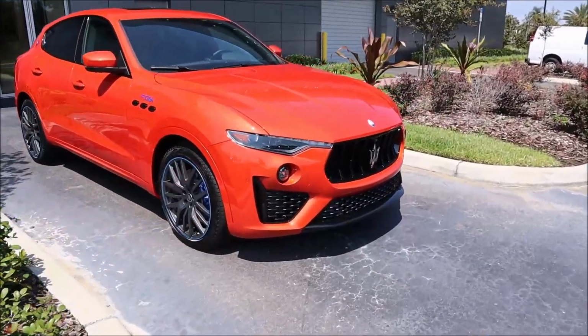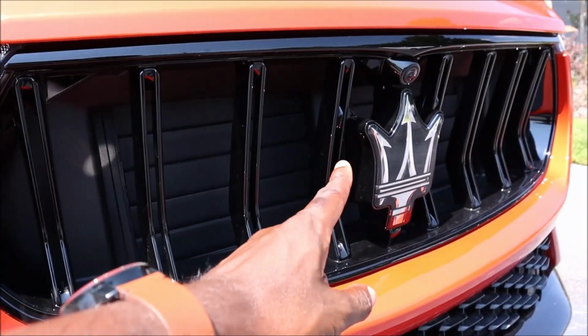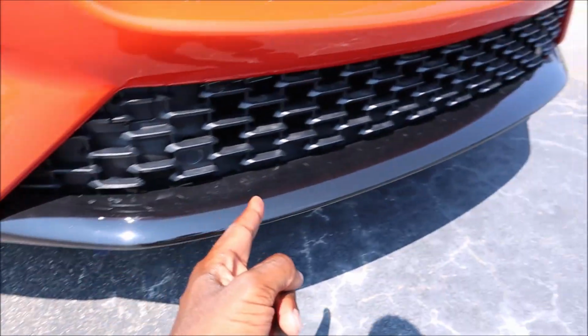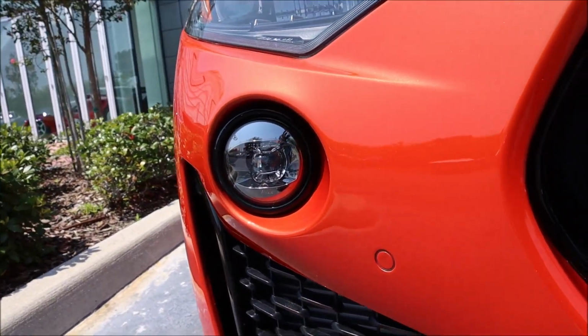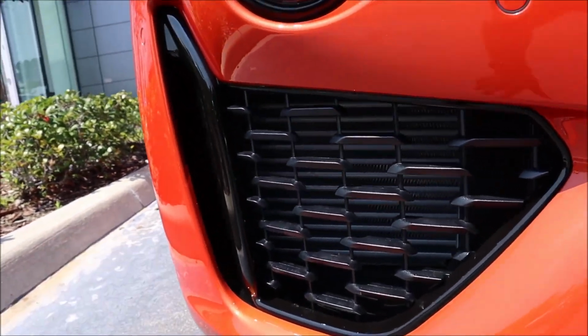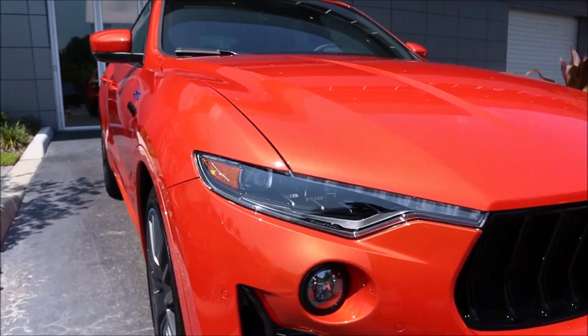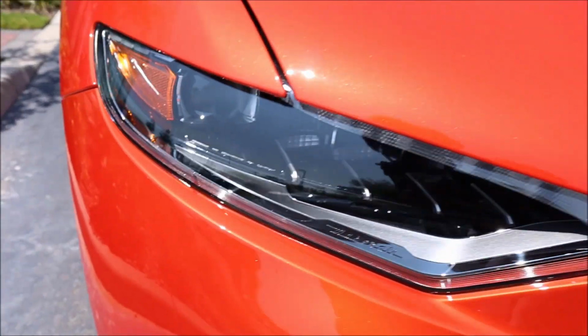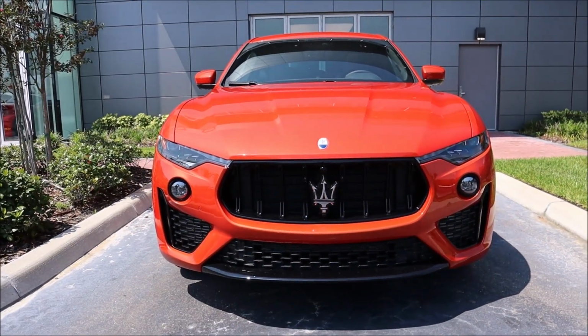Now, this has a black package on it, so you'll see that everything's done in black for the grille, level 2 ADAS for the Trident, black lip up front, all right, black around the fog lamps there, black for the side blade there, grills to help feed through, and then the matrix LEDs for the headlights. Looks good. I'm not a big fan, obviously, of the orange, but that's a US spec thing. Here in America, we have to have the amber reflectors up front.